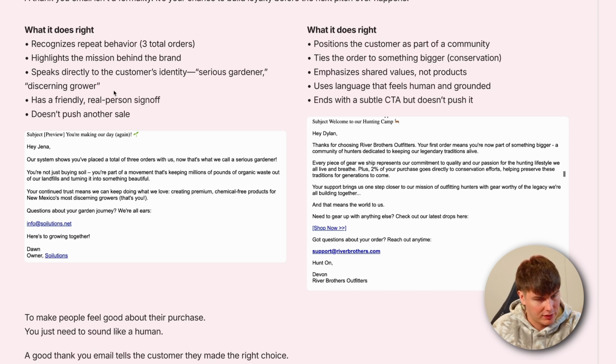So this one recognizes the repeat behavior, 3 orders. Our system shows you placed a total of 3 orders with us. And that's what we call a serious gardener. It highlights the mission behind the brand. You're not just buying soil, you're part of a movement. It speaks directly to the customer's identity. It has a friendly, real person sign off from the owner. And it doesn't push another sale. It's great.